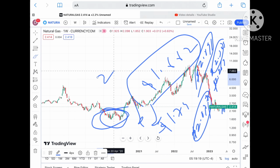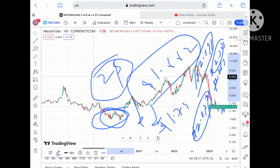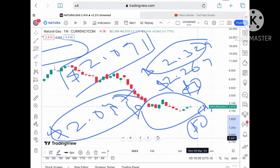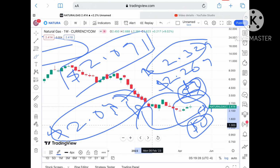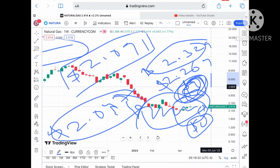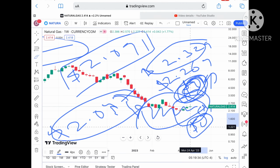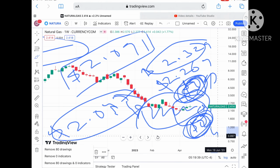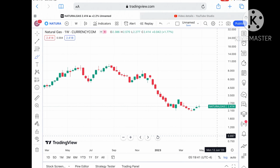If the price falls below a level of $2. Okay, the zone where the price is moving is the $3 zone and the $2 zone. So if the price sustains in this zone, then we can see it will move within this particular zone itself, and once it crosses $3, then we can see it can go further high, but if it crosses below $2, then we can see it can move further down. Any doubt regarding this, you can mail me.